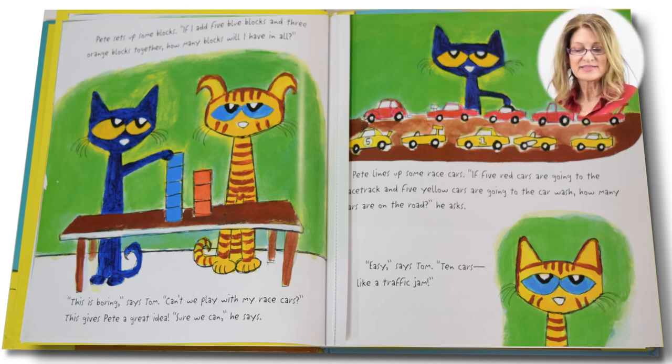Pete sets up some blocks. If I add 5 blue blocks and 3 orange blocks together, how many blocks will I have in all? This is boring, says Tom. Can't we play with my race cars? This gives Pete a great idea. Sure we can, he says. Pete lines up some race cars. If 5 red race cars are going to the racetrack and 5 yellow cars are going to the car wash, how many cars are on the road? He asks.